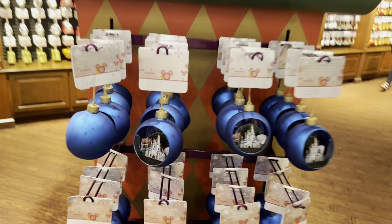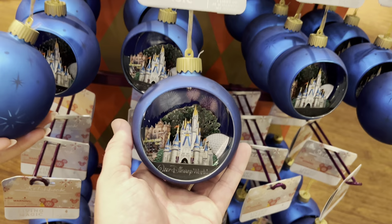Here's a new one that we've not seen before, with the parks in the middle. Not sure if I like it or not. Like it being blue. Yeah, I'm not sure if I like that. It's a good idea though. Yeah, I like the idea. Let's see, further around then, goes to the bauble section. See if Laura picks something else.